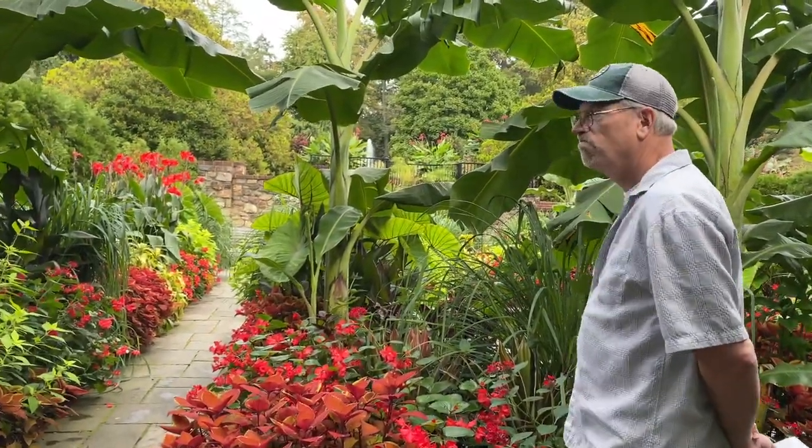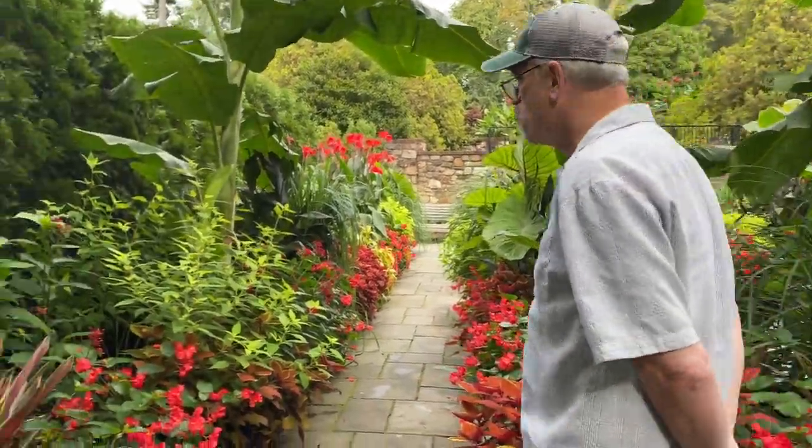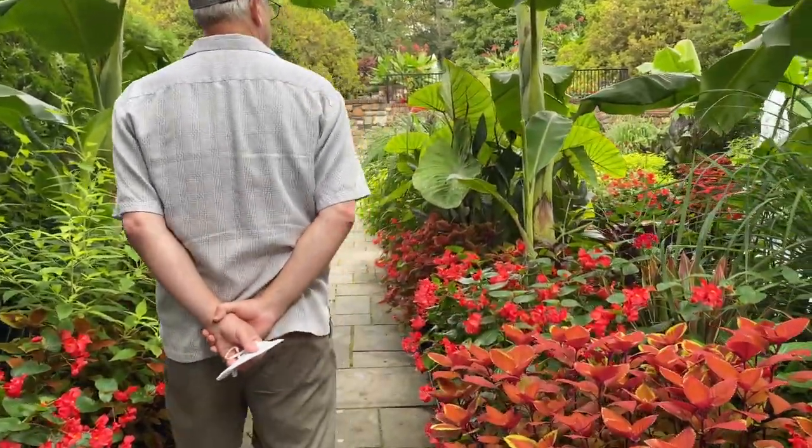Dinosaurs? No? We heard a mom tell her toddler son that this is where the dinosaurs would live.